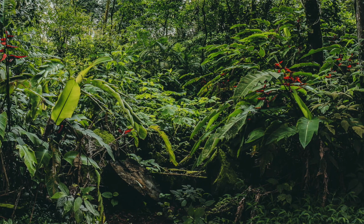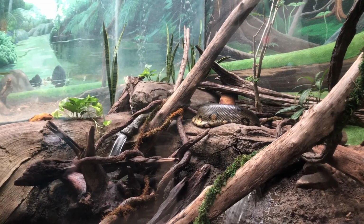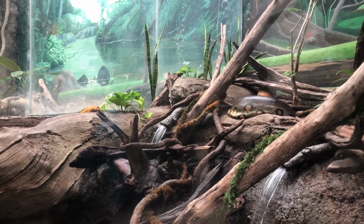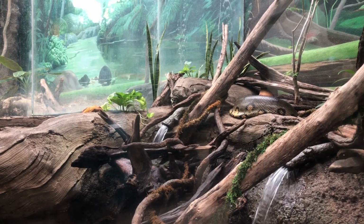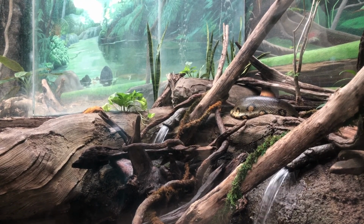So some of these animals are South American or Central American. Some of them are from Africa and Asia, depending on where their rainforest is. So right here we have our first rainforest animal. This is our Anaconda, and she is perched up there on top of her wood inside of her dry part of her exhibit.